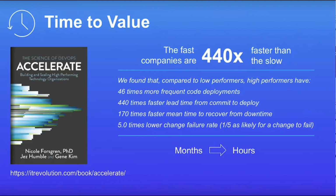So we're going to have problems. We're going to get failures. The thing that we need to do is to change our organization so it can be agile and recover from those. There's 5 times lower failure rates as opposed to our previous way of doing things. So code is 1/5 as likely to fail. So that's amazing. We're down from months per deployment to hours per deployment.